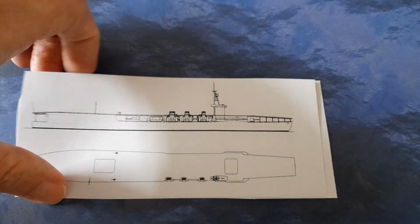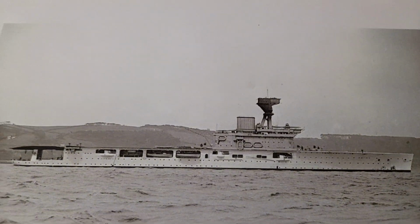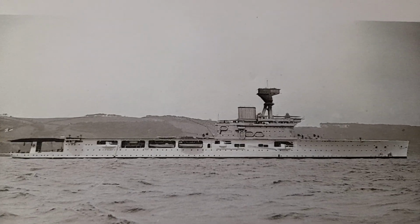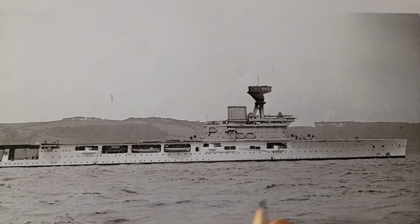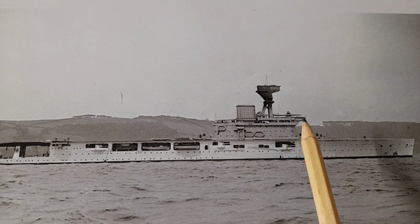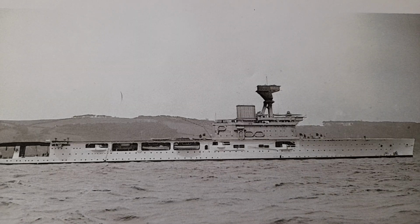So moving the drawings along a bit, I just want to bring out some photographs because it's always nice looking at the ships as they were. So this is Hermes, of course, when she was really quite new. Sorry, I really must stop doing that. And this picture really brings out the massive, for her time, massive island superstructure.